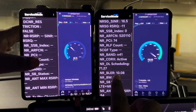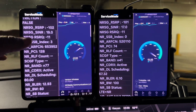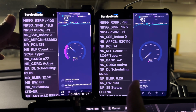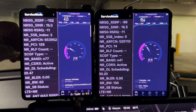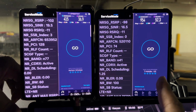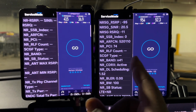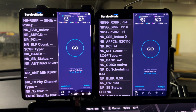And the RSRP value is pretty good down here, given the fact that N41 has been said to do a lot of interference. So we're looking at similarities for N77 and N41. Negative 100 for N41, negative 104 for N77. This is 60 megahertz for Verizon, and this is 100 megahertz for T-Mobile. 954 down, 52 up. And I think that's 21 millisecond ping. Verizon is at 30 millisecond ping, 314 down and 36 up. Not bad for both. T-Mobile is obviously giving it all the beans right now.